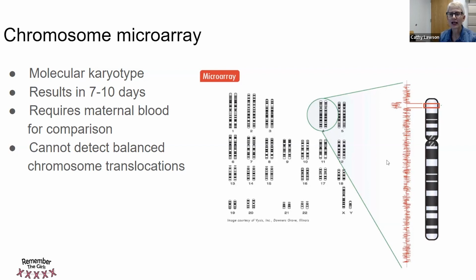It cannot detect balanced changes where there might be a piece of one chromosome and a piece of another chromosome rearranged, but present. It only tells us if there are extra or missing pieces of chromosomes. And these results, again, take about 7 to 10 days.